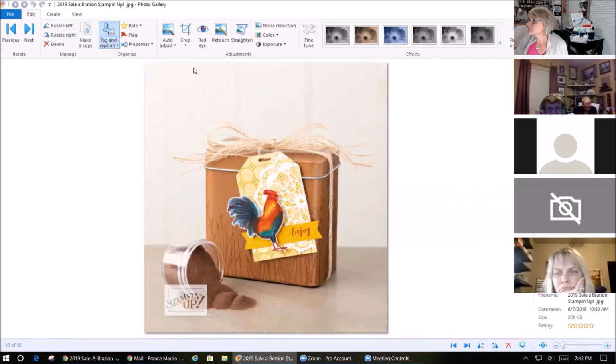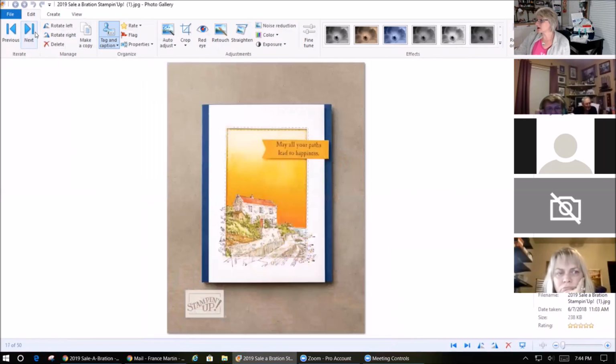Now, if I click more, it's another one. So I can share projects that use the Stampin' Up product, but I didn't make them because I didn't have time. Whoopie-doo, it's done for you.